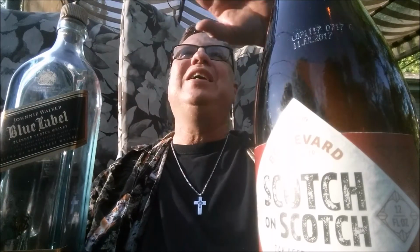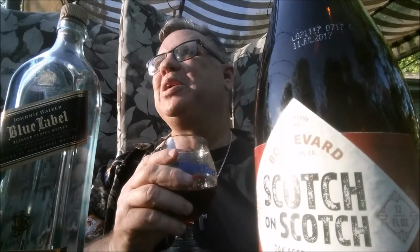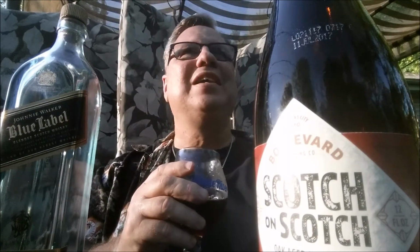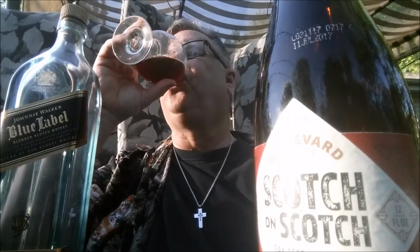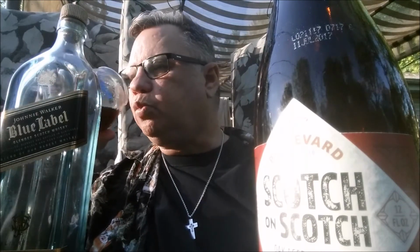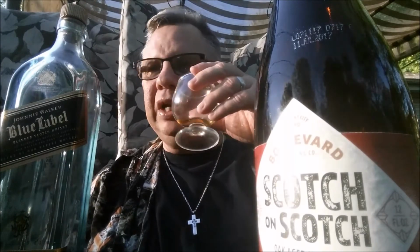Things keep jumping in my glass, man. The problem is the Scotch ale is so malt sticky that any floaties just come by and stick to the glass. So this is the hazards of drinking outside. This is why some people think you should only do beer reviews inside. They do have a point, but I'm not doing a beer review. I'm enjoying a beer and just talking to you. So there you go. So anyways, I'll set that down.